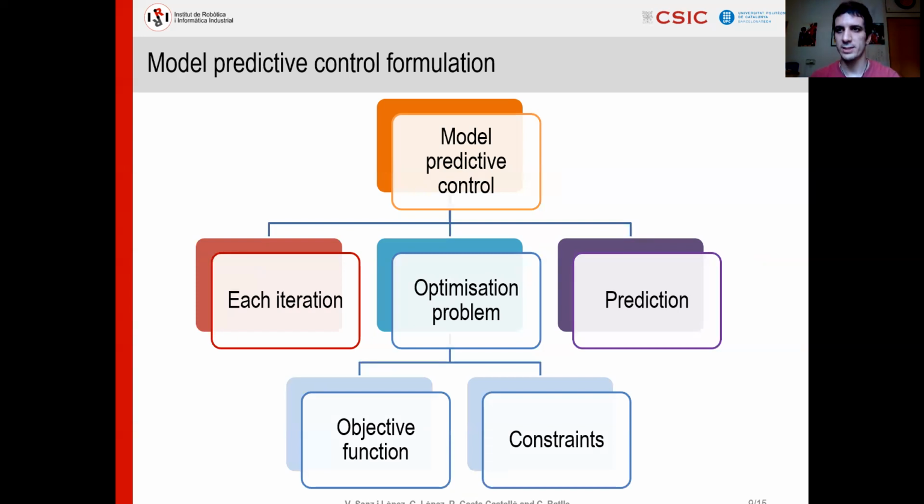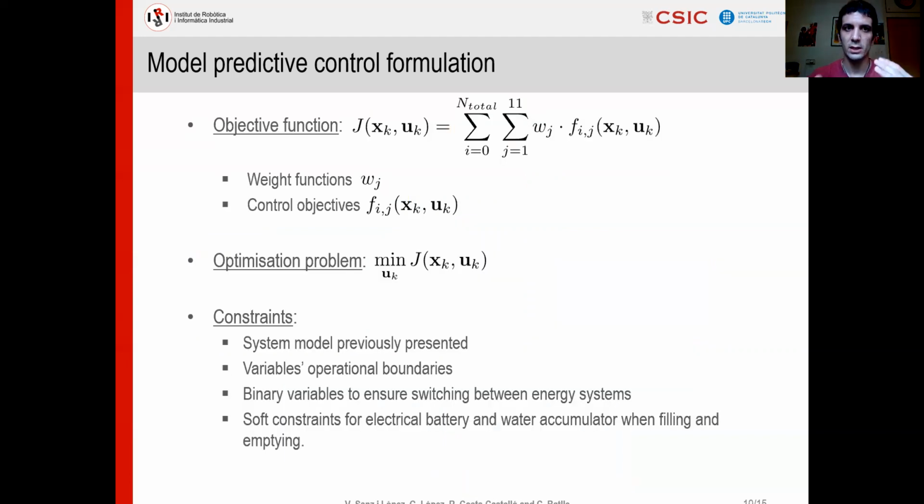So all this is summarized in a model predictive control algorithm, which basically consists of an optimization problem with both objective function and constraints, which is solved for each iteration, and also in each iteration we solve for some iterations in the future, so that the system can see the tendency and prepare for future changes.